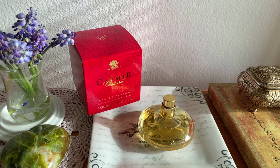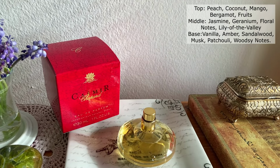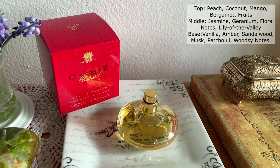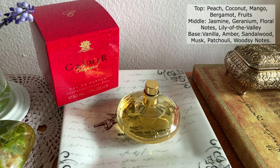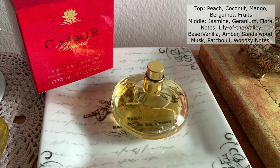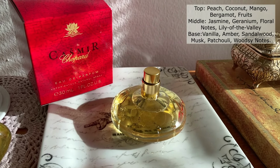Okay, so I've been talking for 4 minutes and I still haven't talked about the notes. So according to Fragrantica, this has peach, coconut, mango, bergamot and fruits in the top notes, geranium, jasmine, floral notes and lily of the valley in the mid, and then vanilla, amber, sandalwood, musk, patchouli and woodsy notes in the base notes. A couple of years ago, the notes on Fragrantica used to be different. I remember there being cinnamon, which I can smell. This is definitely a slightly spicy fragrance. It smells like a peach cobbler or a peach pie, because this is peach, vanilla, a bit of cinnamon, some balsamic notes.